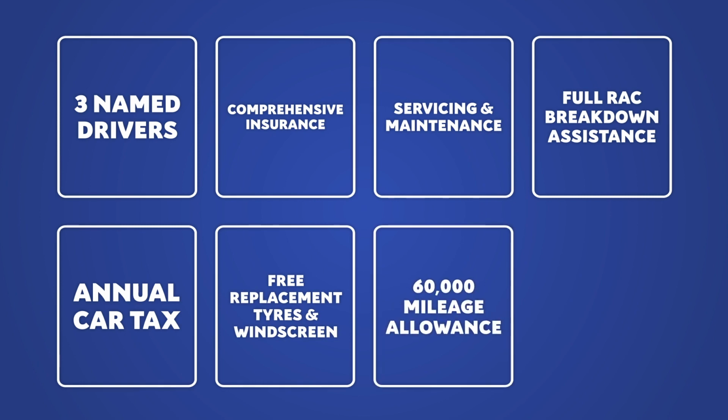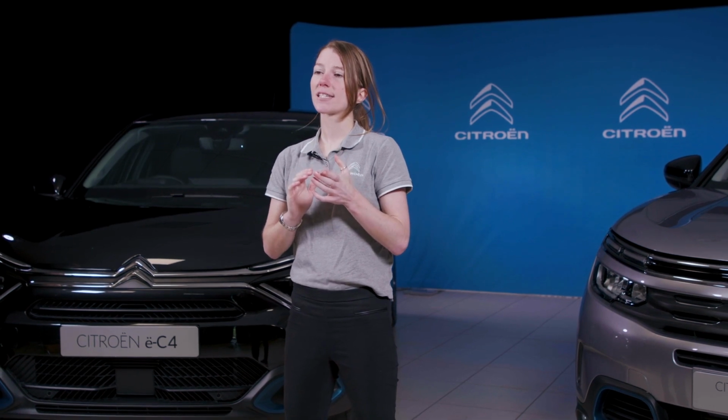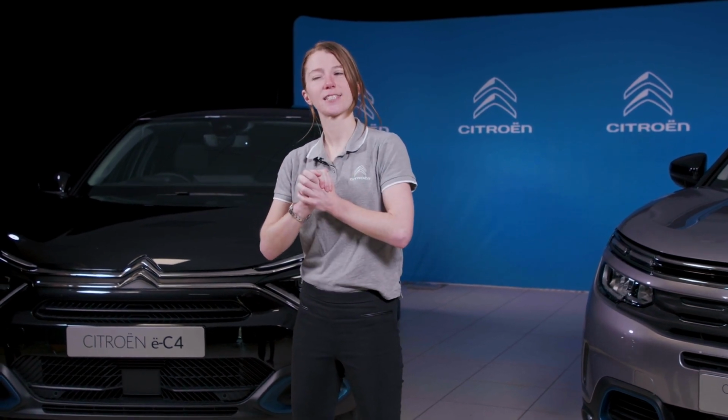60,000 mileage allowance over 3 years. On average, most drivers cover around 10,000 miles per year. There's also a dedicated Motability call centre to offer support. So as you can see, the package has many benefits.